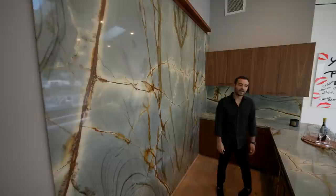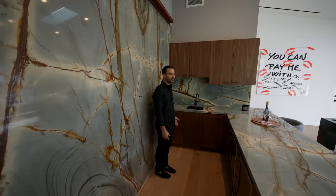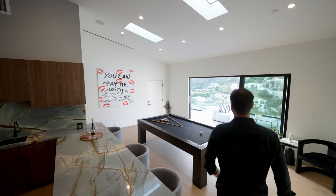And again, this is your entertainment space. So you have your wine fridges, your small sink, cabinetry, pretty much everything you need. And even here, natural light was prioritized because you have two skylights above us and sliding glass doors open up to a balcony. But first, Mikey, let's take everybody here.